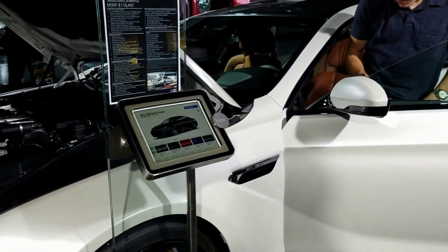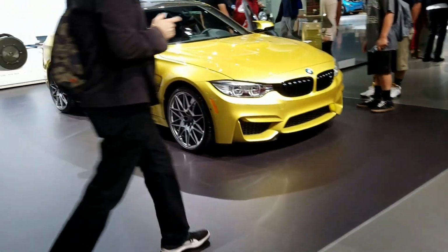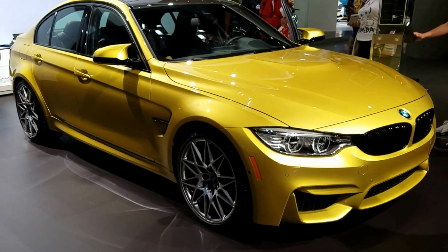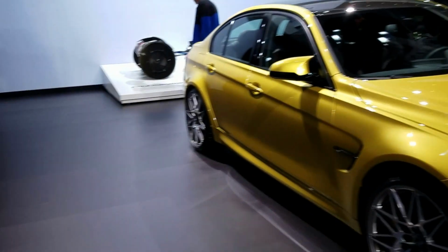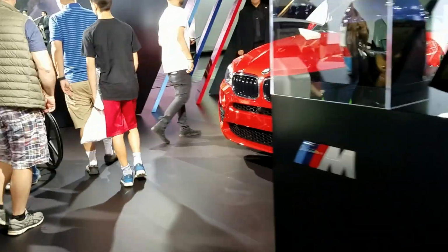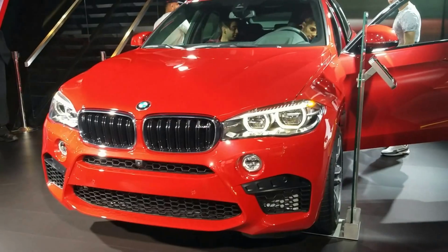M6. That's what I understand. It's M6 and it's 4 doors. M6. Oh well. You like this color? Eddie has a blue one.